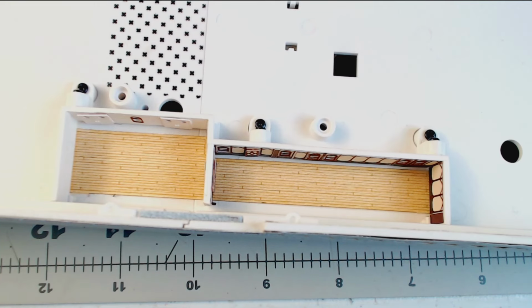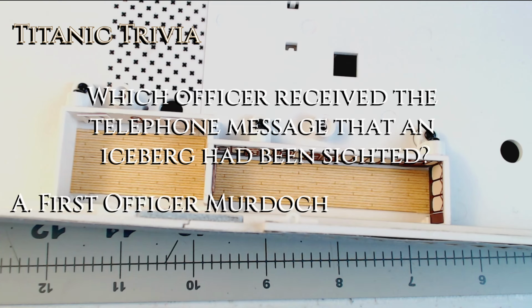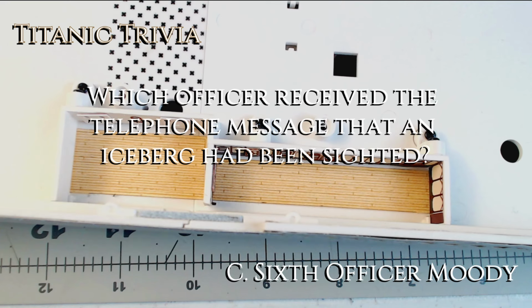And now let's answer our Titanic trivia question. Which officer received the telephone message that an iceberg had been spotted or sighted? Was it A, First Officer Murdoch, B, Fourth Officer Boxhall, or C, Sixth Officer Moody? And the answer to that question, it was C, Sixth Officer Moody. He's the one who took the call when Frederick Fleet said, iceberg right ahead.